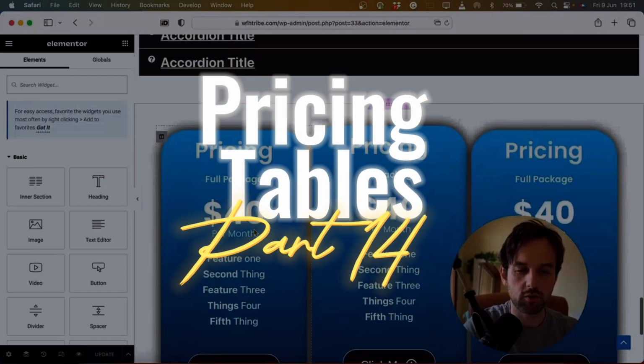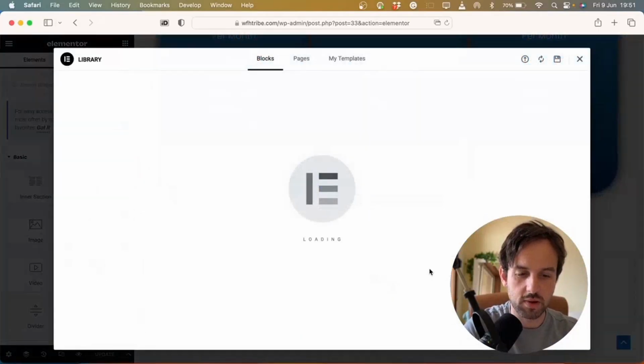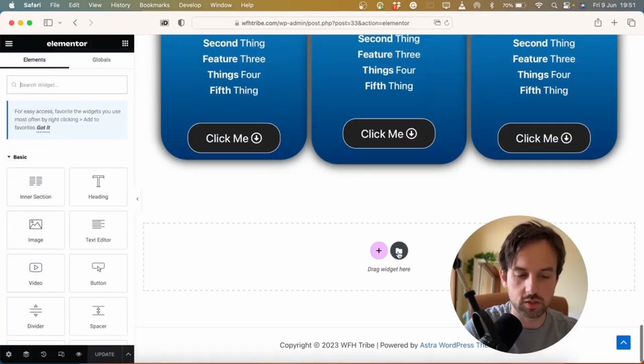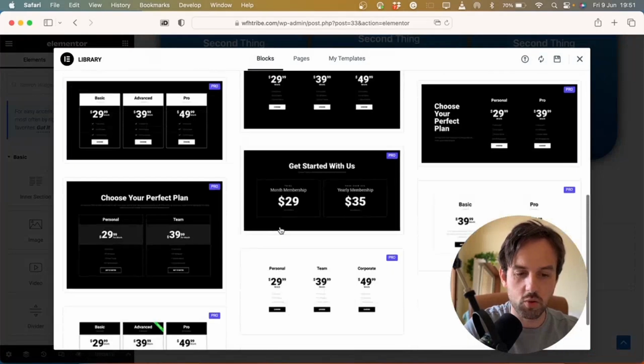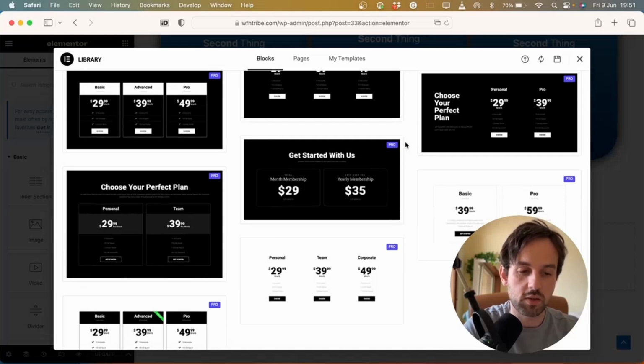In this video, I'm going to show you how to make a pricing table in Elementor. Now, obviously, if you're paying for a premium Elementor, you could just come down here and when you add a new section, you could click on this folder and you just search for price. Actually, pricing would be better. And you can see you can import any of these and you're 90% of the way there. But if you don't have the premium, I'm going to show you a workaround that we can do.